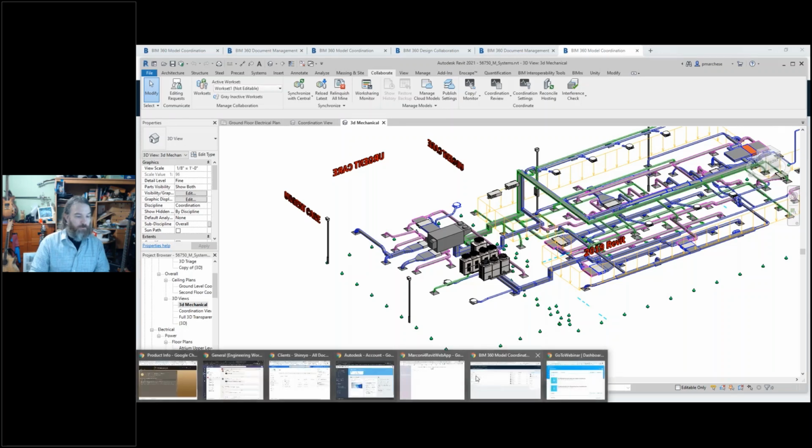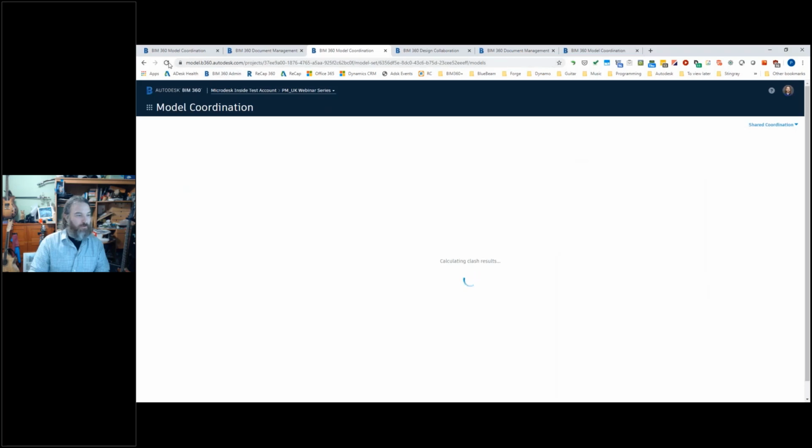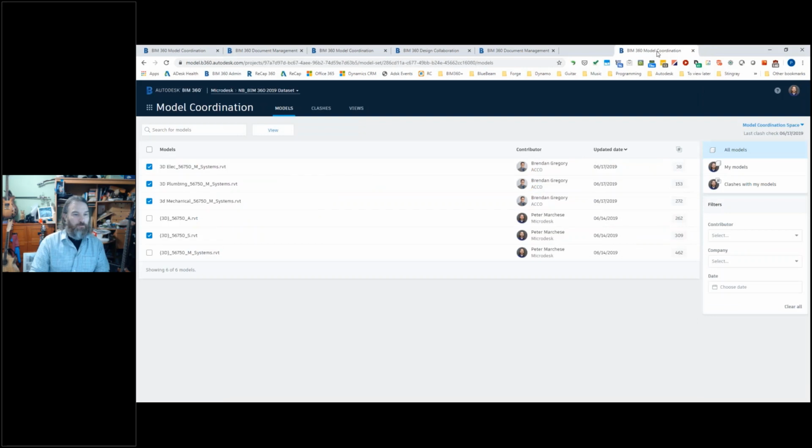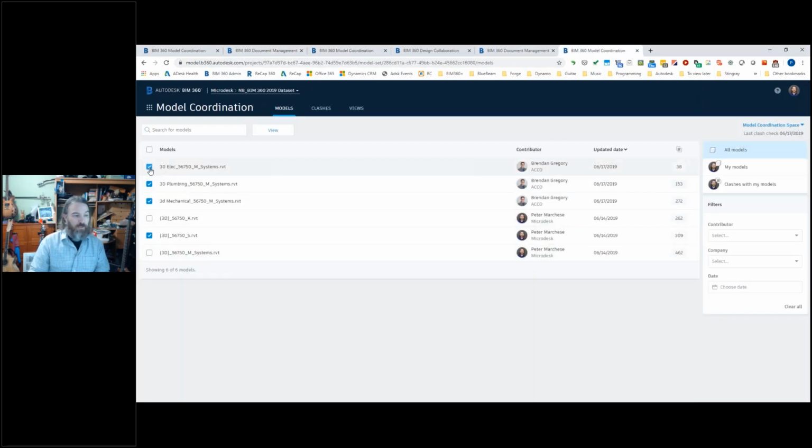And then once I do get to the cloud and open up the correct window, there we go. Let's take a look and see if this is finished. I'm still thinking a little bit. No, there we are. So once I do get to the cloud, I'll have these views available for me to run my clashes on, to work off of, and to solve my problems. Once I've run through this, I create the clash results, I create my issues. Those issues essentially create my clash report, and then I can start moving on.